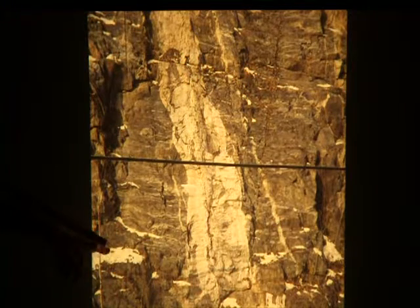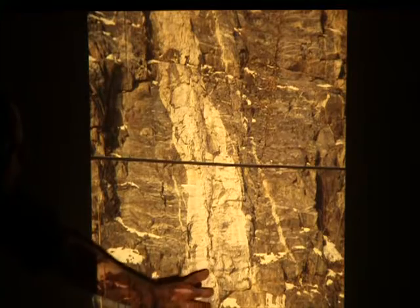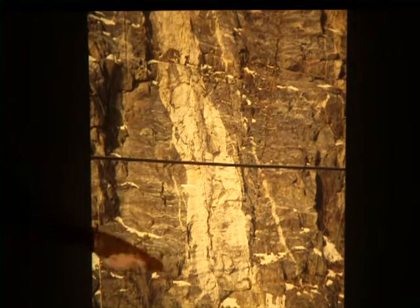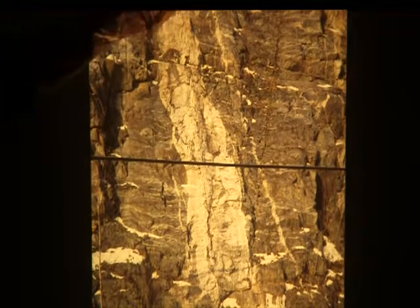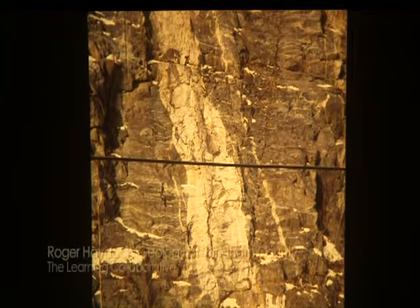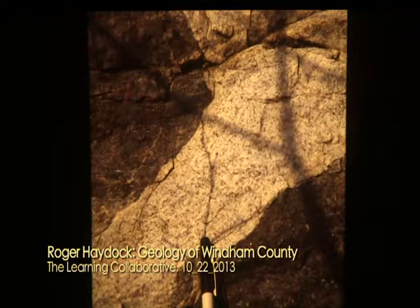Here you can see a road cut on Route 30 in Dummerston, where the magma had tried to go up through these cracks through the surrounding so-called country rock and had not made it to the surface. So over millions of years, it cooled. Its crystals are small, which means it cooled relatively quickly.